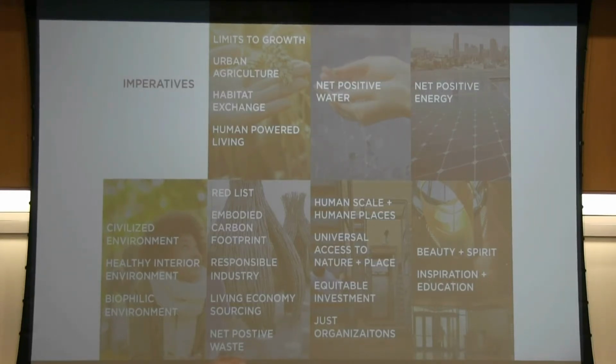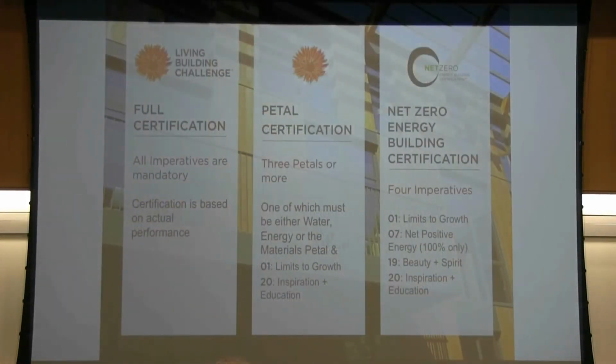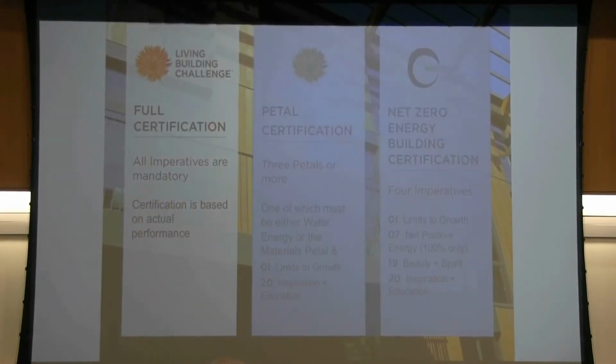Okay, so each of the petals is subdivided into a number of what are called imperatives, and that's because by the time you get through this program, what you find, if you're looking for full certification, which the Kendeda building is, is that there is no picking and choosing. There's no selecting points or pieces that you might want to pursue. They are imperatives. You must conform to everything in the system. And that is a key point to the Living Building Challenge. So we're not talking about buildings that are really good with water and energy, but not very good with other things. This is a complete package. Everything works together, and it's called a living building, which is really important.